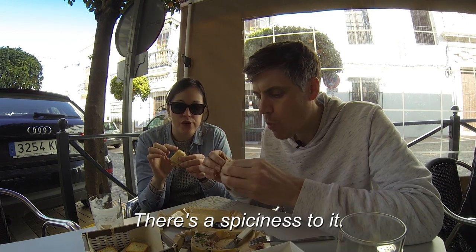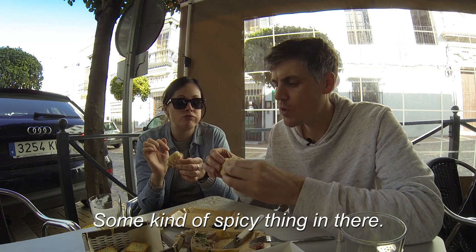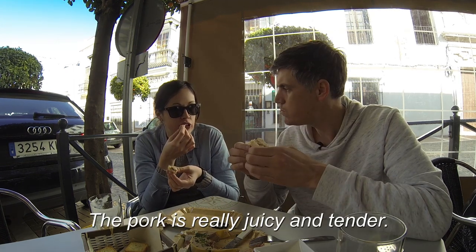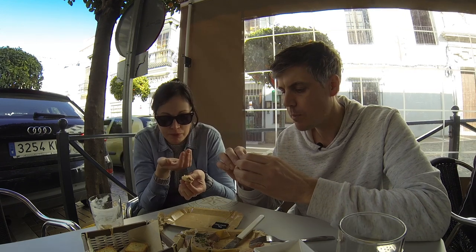There's a spiciness to it. Some kind of spicy thing in there. Kind of like a horseradish or something. It's really nice. Pork is really juicy. Not dry at all.